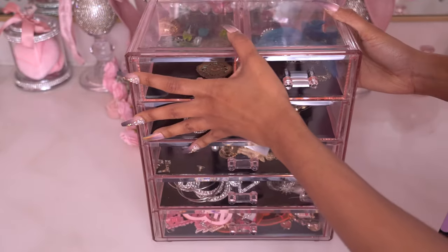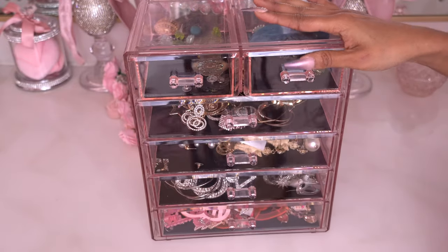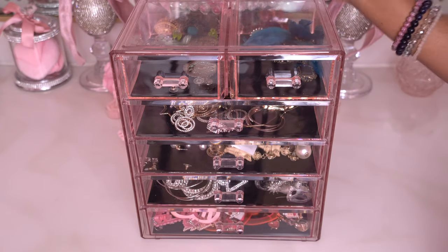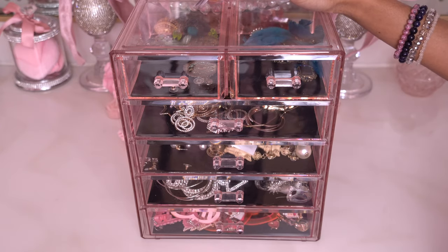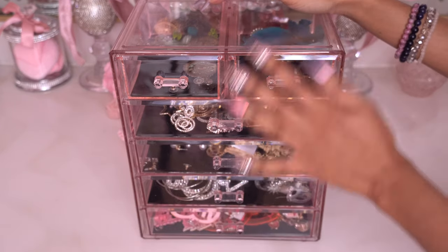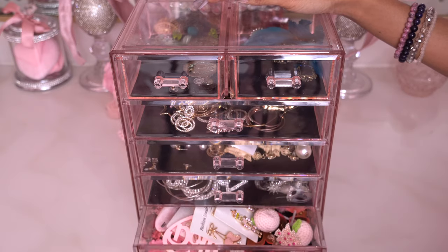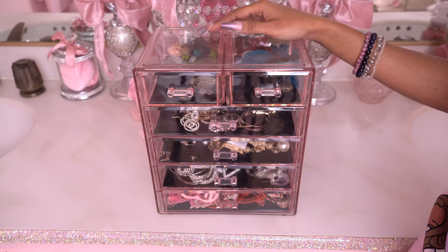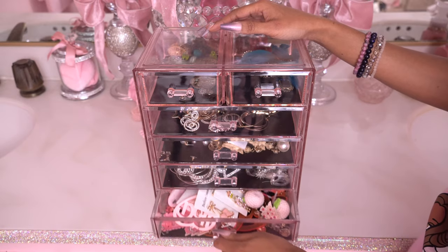Okay, y'all, so this thing desperately needs to be wiped off, but this is just kind of where I organize my jewelry. I'll probably need to get a new organizer eventually as well, but this is what she is in. The bottom is all pink jewelry. I don't know if you guys can see. Let me zoom out a little. Yeah, so the bottom is all pink jewelry.